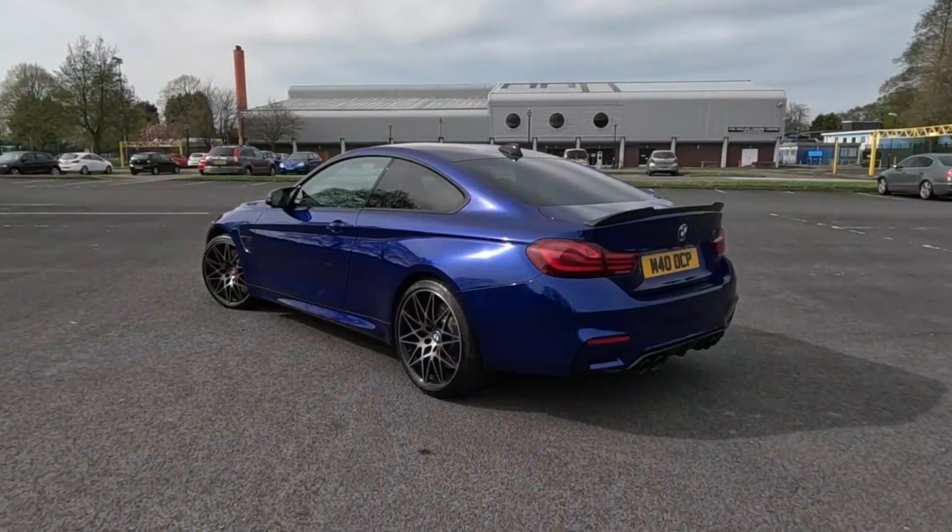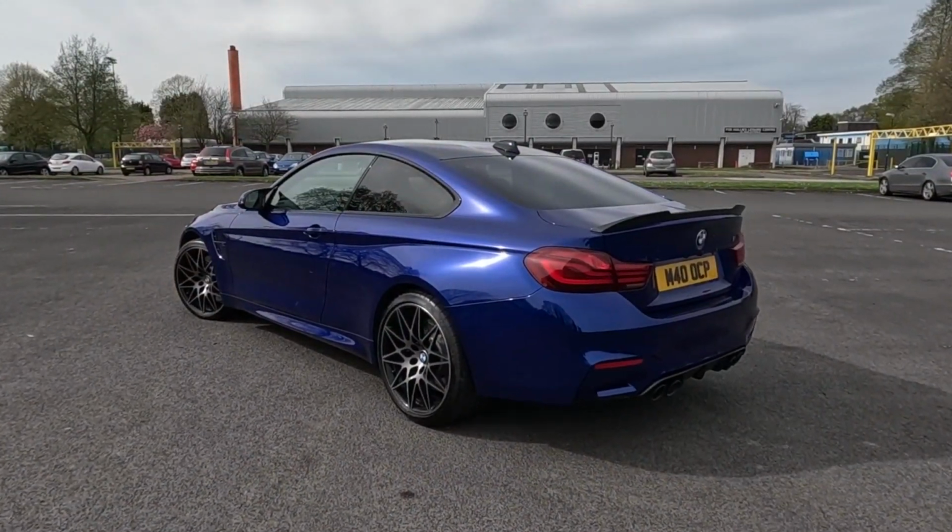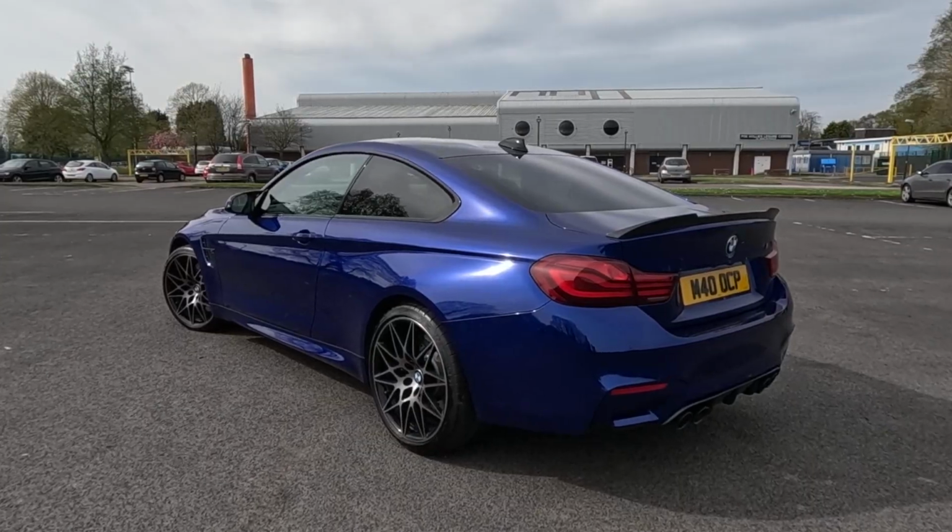Now on this drive I'm going to try and explore how this car is against some of its own siblings like the 340i, and even my M4, which is obviously the F82, and kind of put across whether this is all the car that you guys or anyone ever needs from a performance, economy, that kind of thing.